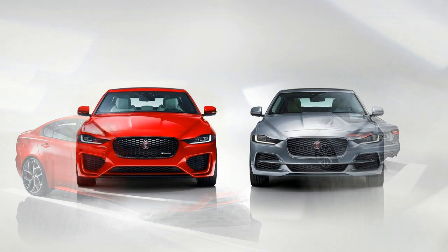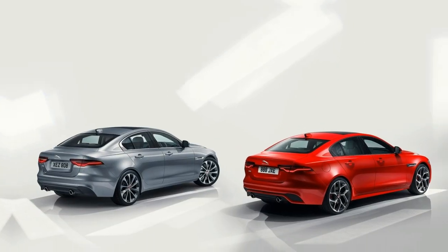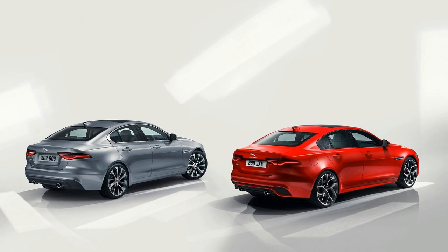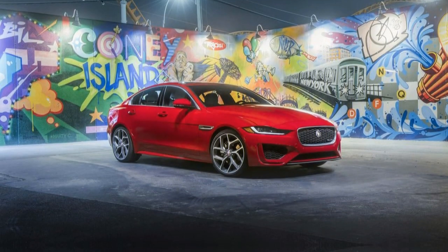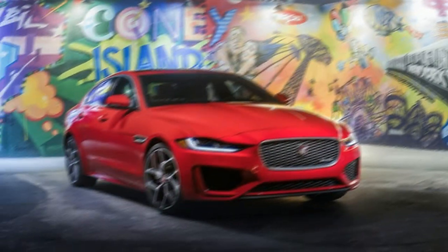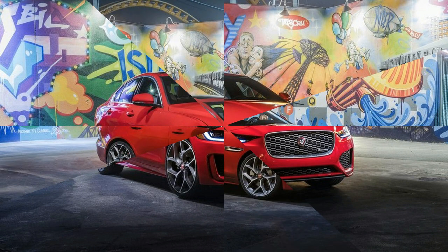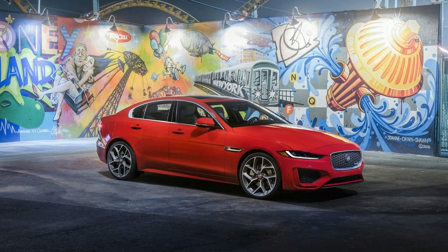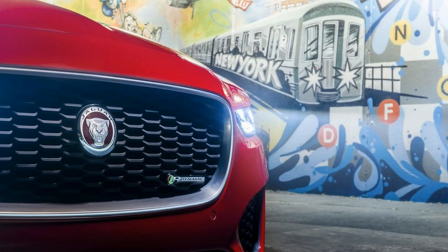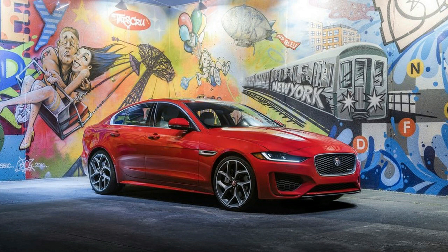With the 2020 updates, Jaguar's made much more safety equipment standard. All models now have front and rear parking sensors and active lane control, as well as automatic emergency braking. On the options list, buyers will find adaptive cruise control, a head-up display, blind-spot monitors, a surround camera system, and automatic park assist, which steers the vehicle into a parallel or perpendicular spot while the driver works the throttle and brakes.